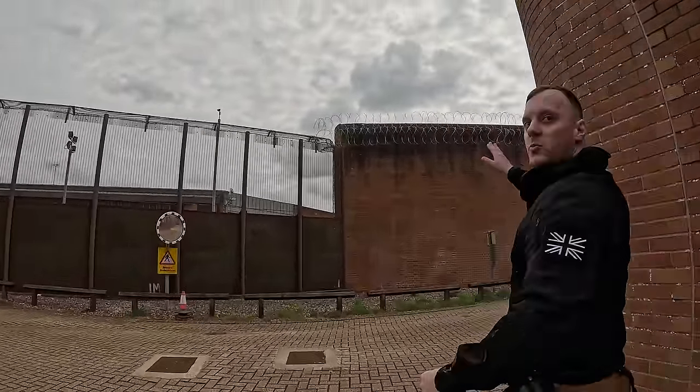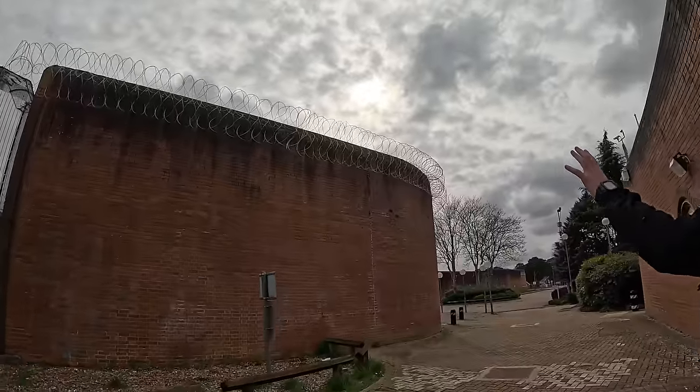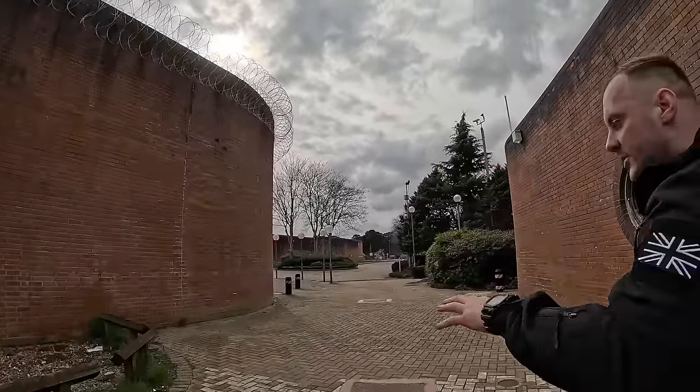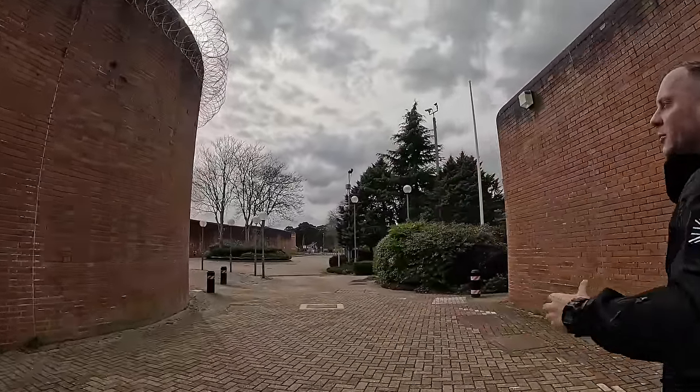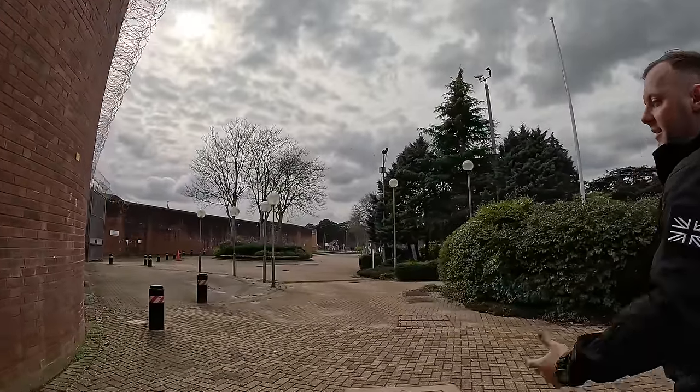So you probably see barbed wire. This is the part that looked quite menacing around here. That wasn't there when we were operating at Broadmoor. We just put it there for a little bit of security purposes. What, to stop people going in? Yeah. Really?